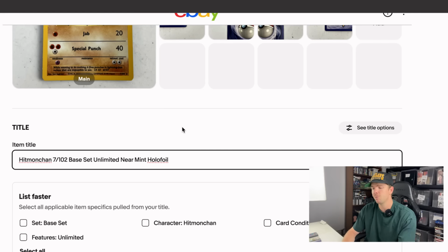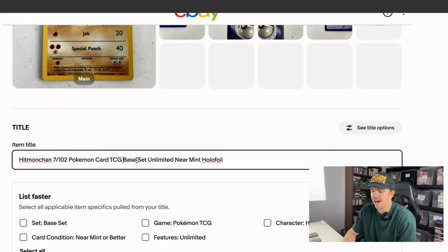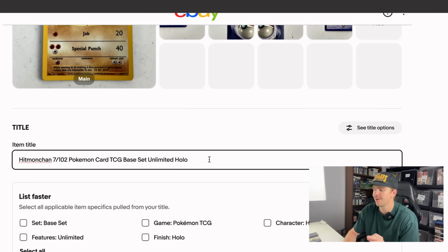I think a really common keyword that often gets missed here is just simply Pokemon card. I think that needs to go in there if my computer wants to load quick enough for me. Pokemon card, and then I'm going to say TCG. And then some information about this card that we've stolen is the fact that it is a base set, unlimited, near mint holo foil. I'm just going to say holo instead of holo foil. And I'm also going to take off near mint because I don't believe ours is near mint. I'm just going to leave it at that.